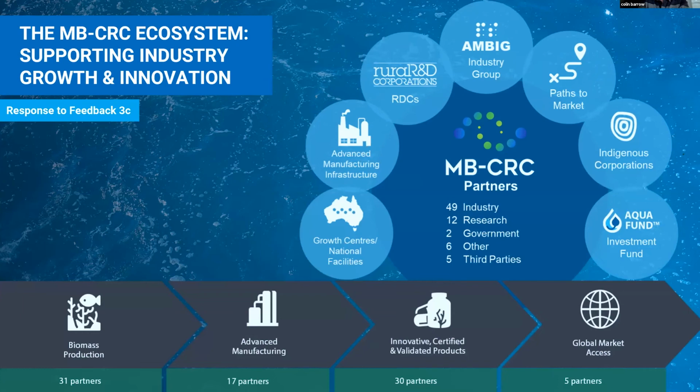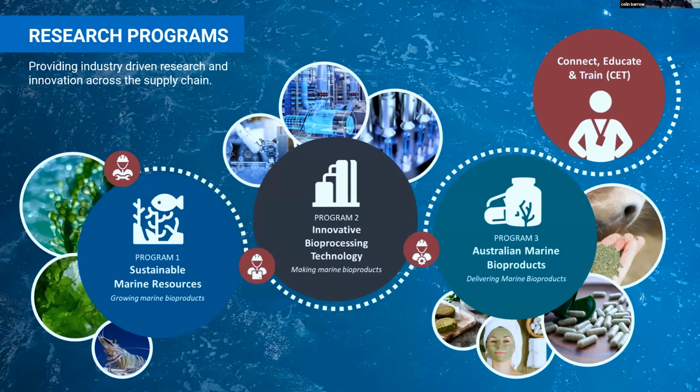And to get funded, you really have to have a lot of industry commitment plus integration into other programs such as advanced manufacturing, infrastructure, networks, and growth centers, and so on. So down the bottom, the partners are really not entirely in these areas, but essentially there's a number, say 30 or so, interested in biomass production, 17 or more, really, there's more than that, interested in advanced manufacturing. And then there's companies that want products. So there's companies with biomass, there's companies that want to manufacture or have manufacturing capability, and there's ones that want products.